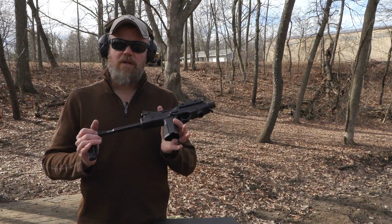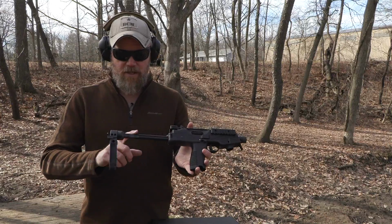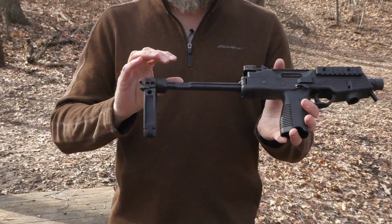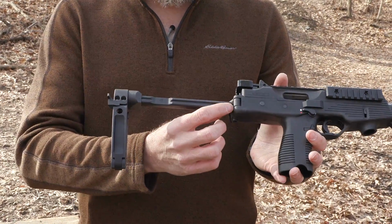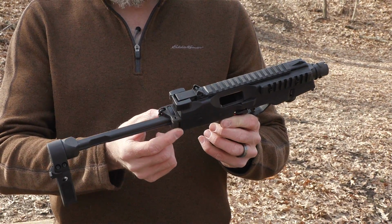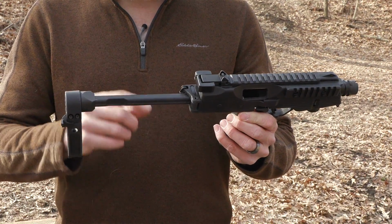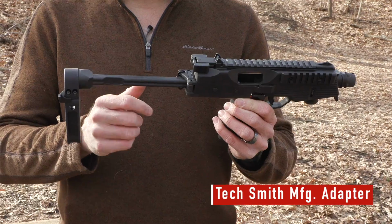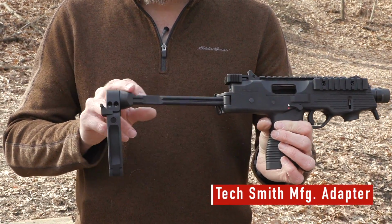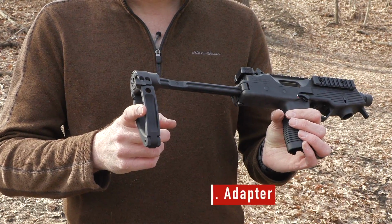But we hope you enjoyed coming out to the range with us and shooting the TP9. We really hope you enjoyed checking out this new Tech Smith brace system for the TP9. I think it's awesome. It doesn't just work on the TP9. This brace system works with any of the B&T products that use the same mounting mechanism back here, which is quite a few of their guns. So check this out. I can't link to them, but do Google Tech Smith Manufacturing. You can find out more information about this brace mounting system. Of course, and this is just a tail hook, and you can find those guys fairly easily online.